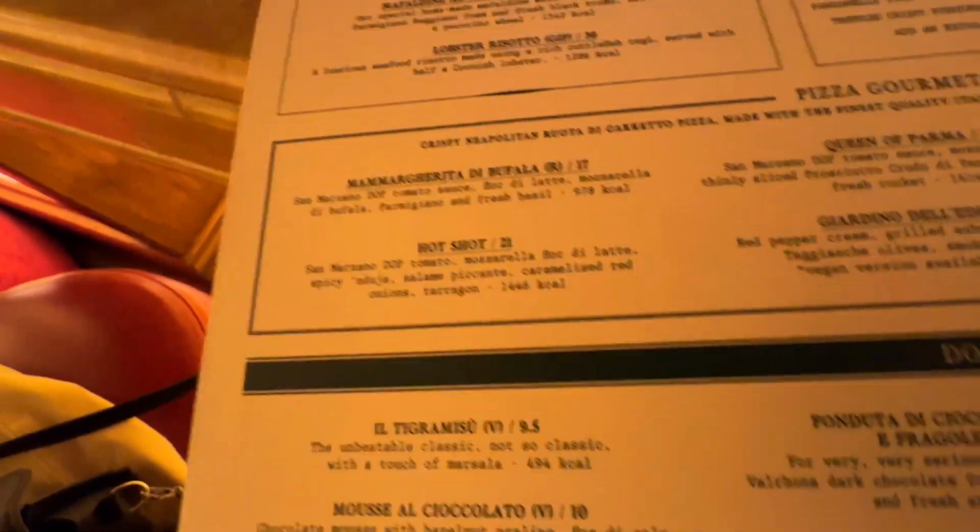Alright, they've brought back the menu, so I can select a dessert. A couple of things look attractive to me.